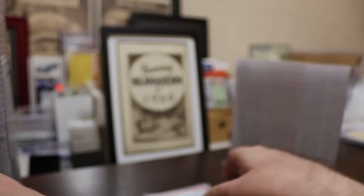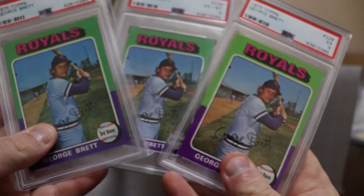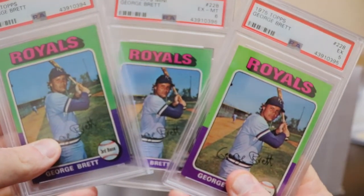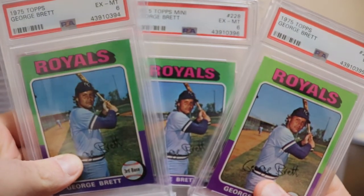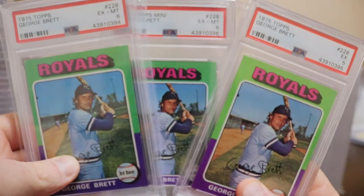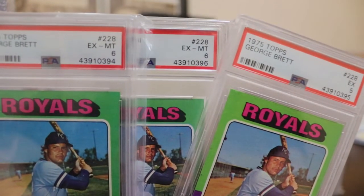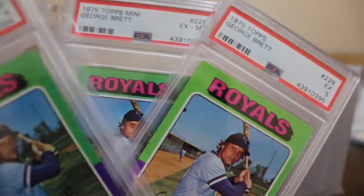Boom. And then we have actually a triple treat. Let me organize this right. Booyah. Three George Brett rookie cards. The one in the middle, as you can see, is a 75 Topps mini. And then you have two of the regular size. One's a PSA 5, one's a PSA 6. So there they are. Absolutely beautiful.